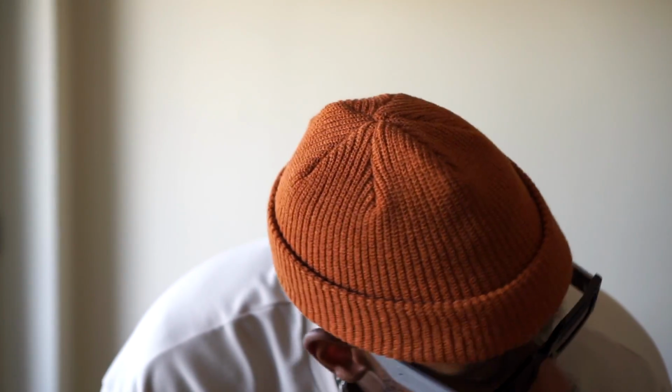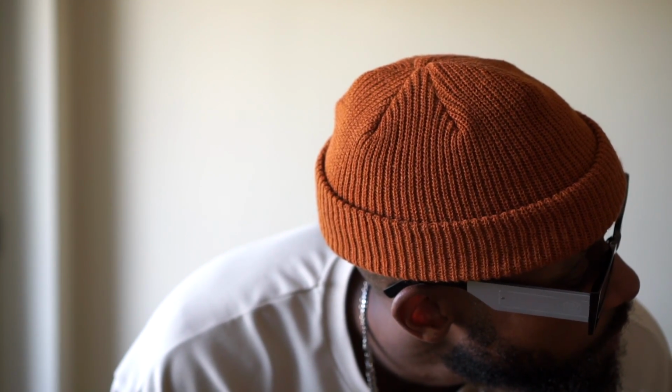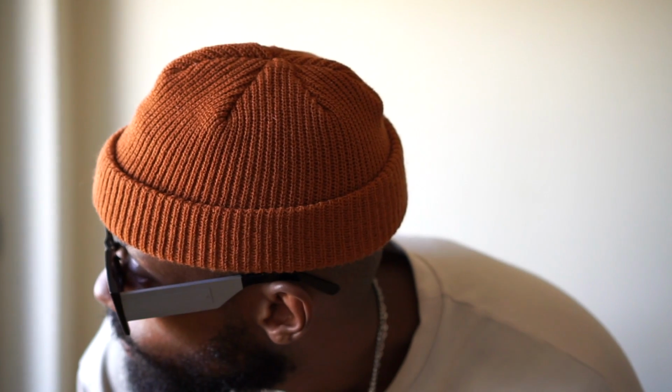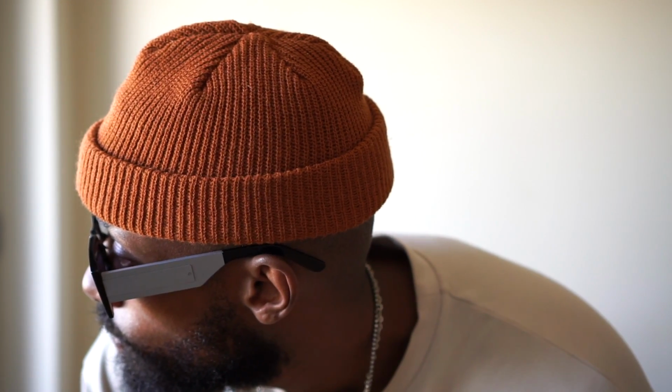Now, to be quite frank, I don't wear it as much as I would like to. Most of the time, as you guys know, you're in comfortable clothes and you just throw on a black beanie or a gray beanie. These color ones, I just wear once in a while, usually when I feel like doing something different with my styling and want to elevate my look a little bit, either because I'm taking pictures that day or just to have fun with my wardrobe.